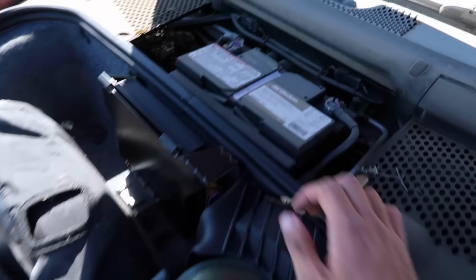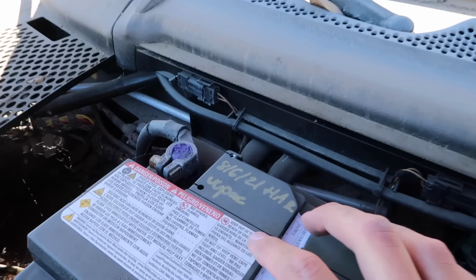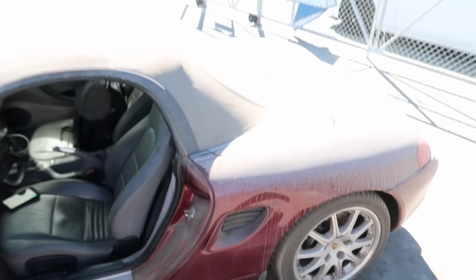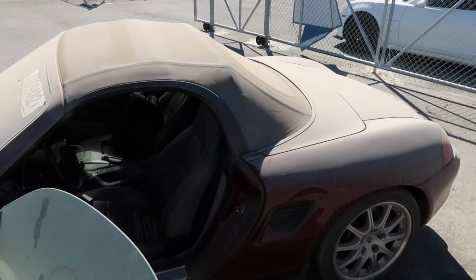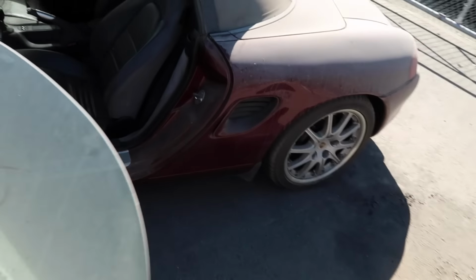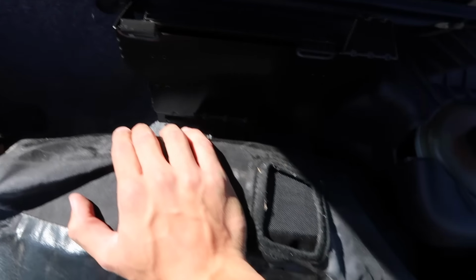This is a fairly new battery too. 8.6 of 21, H-A-R-U spec, whatever that means. Oh boy, looks like this thing hasn't run in a long time. I can't even check the oil and stuff because you once again need battery, I think, to get to the engine cover. Yeah, there's nothing I can do. It's cool how it's got a cover here and it looks like the spare tire, so that's nice. Anything else down here?